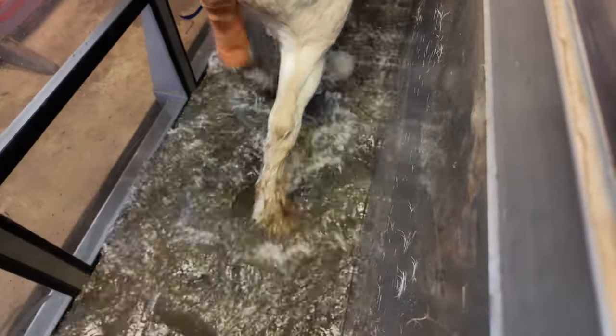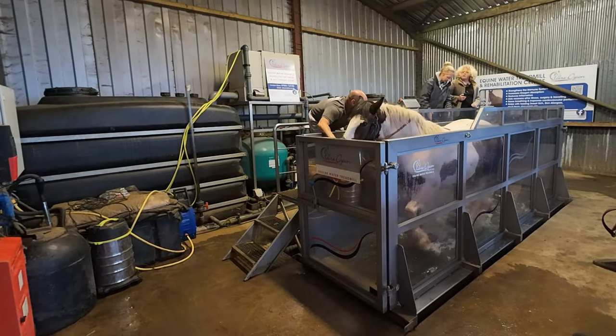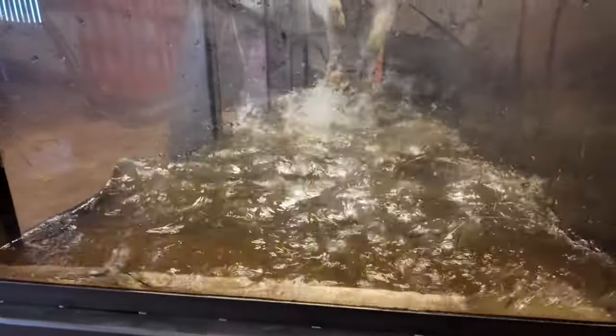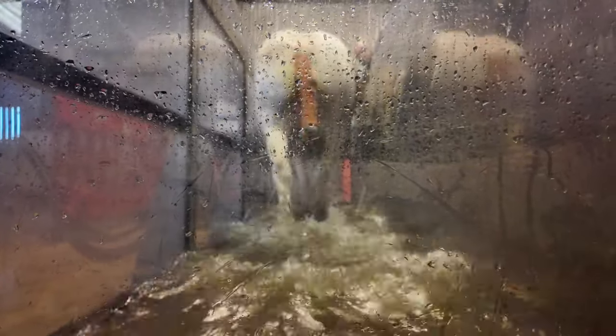And then also another great thing to do is if you look from that window, what you want is for them to be walking on two tracks. Some walk on three, and some horses walk on four. So sometimes if they walk on four, it's because they're more narrow behind than they are in front. Yeah. Or vice versa, they could be wider behind, narrow in front.